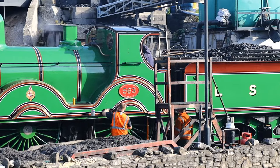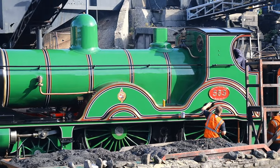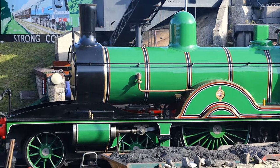Now, it's sitting here at the minute, but we're off to go and chase it up the line. It's leaving soon. We want to get some nice pretty shots. It's got two whistles, that's extra exciting. Usually the only engines with two-tone whistles are Great Western, so something different.